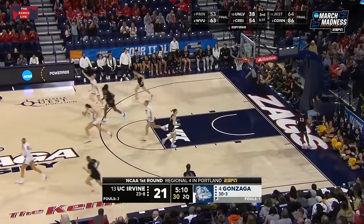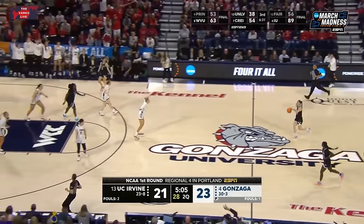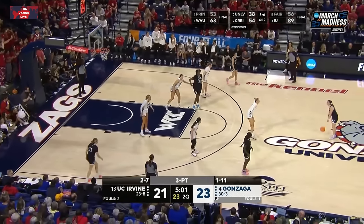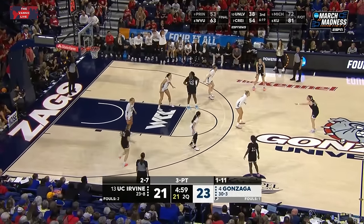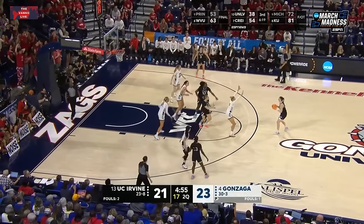Big triple. Fans go crazy. Finally, one goes down from distance, and it's Hollingsworth, a good three-point shooter. Yeah, they just needed to see that. I think just, as I said earlier, it's a confidence thing when you rely on those.